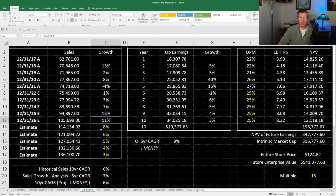But what I'm doing is saying, okay, I'm going to be conservative here. If they're going to have 11% growth 5 years out into the future, keep in mind this company's a $200 billion company. As they get bigger, it's going to be harder for them to grow. So I'm going to start backing off that number. I'm going to say 8% growth in 2027, and then 6% in 2028, then 5%, 4%, and then 3%. They've grown 6% in the past per year, and I'm going to say they'll grow another 6% going forward. That's kind of how I'm looking at it from there.